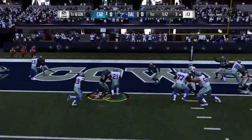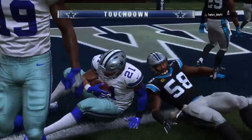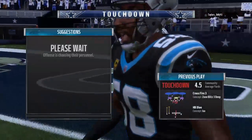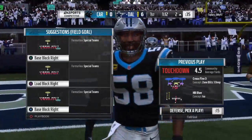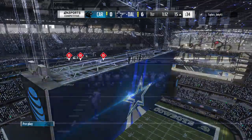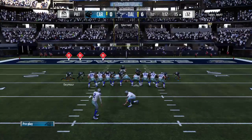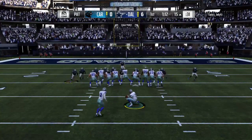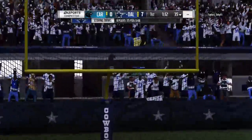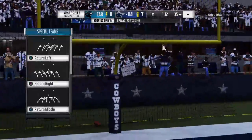They'll try to run it in with Elliott. And he will take it in for a Cowboy score. Ezekiel Elliott, a 3-yard touchdown run. And the Cowboys take it all the way down the field and score on the opening drive. Extra point splits the uprights, and it's now a 7-0 game.